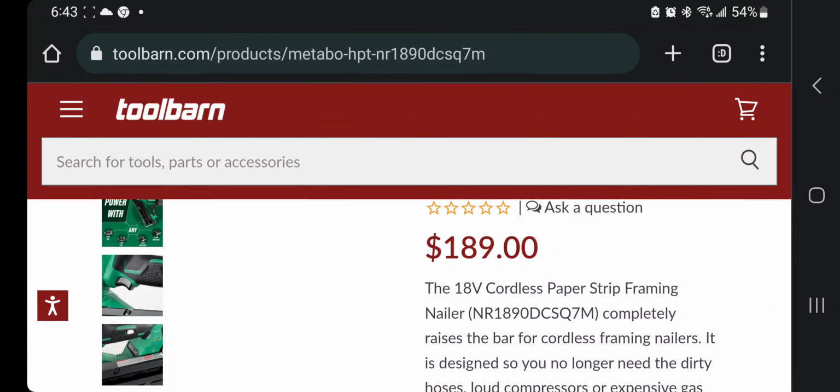Deal of the day at Lowe's, and we got the Tool Barn framing nailer.